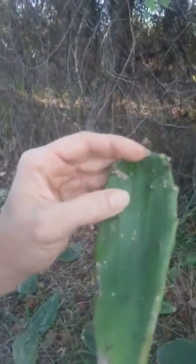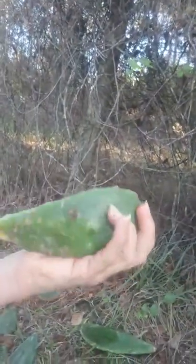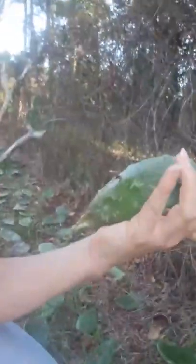All of these are going to pop into brand new growths, and if it's underneath where there's no sunlight, it's going to grow roots. So wherever there's not sun, it grows roots. Wherever there is sun, it grows new sprouts, new blooms. Depends on what node it is on the plant.